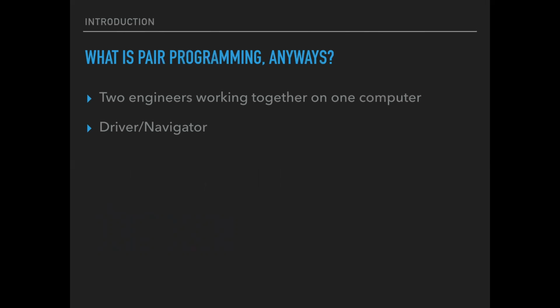Really quick, for people who have never done pair programming: pair programming is when two engineers are working together, usually on one computer. It is often described as a driver-navigator paradigm, where one person will be on the keyboard and the other person will be guiding them. Which doesn't mean that it should ever be one person doing all of the work. It should always be a conversation back and forth. It should never be the driver just doing everything, and it should never be the navigator dictating exactly everything to do.